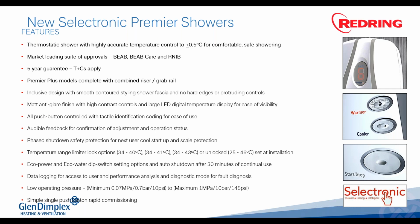It's got a market leading suite of approvals, BAB, BAB Care and RNIB, and I'll talk a little bit about those and where they fit in a minute. It comes complete with a 5-year guarantee. The Plus models, which are the ones that are really suitable for care, come complete with a combined riser grab rail, and I'll talk a little bit about that in detail in a minute. But the next few points are quite important.